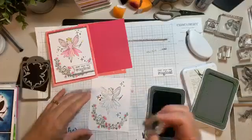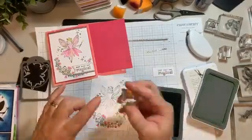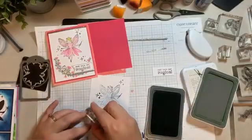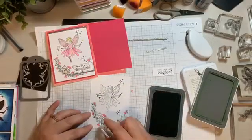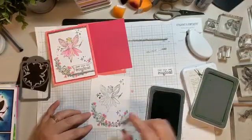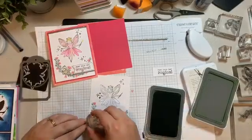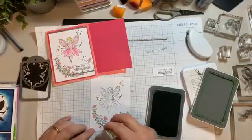Now you can go in, oh hang on, I just stamped an extra one there. You can go in now with your outline one and just stamp a few outlines. Even just coming off a bud or something, just for an extra little bit of something. Okay, so that'll do for now.